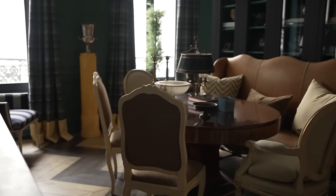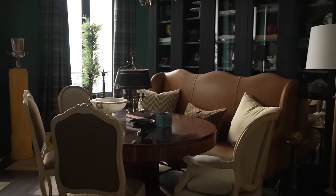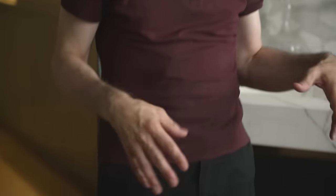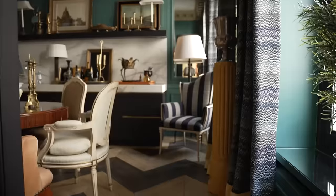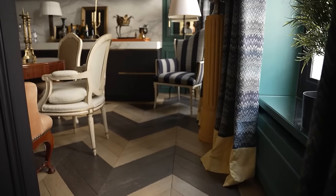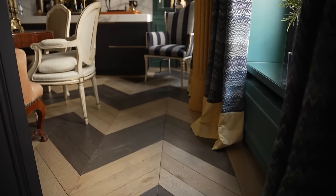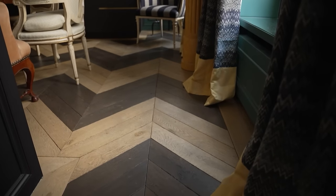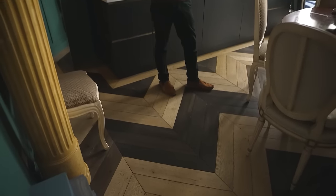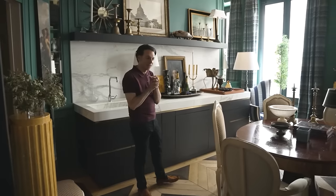The architecture of this room is what really drove the inspiration for my design, and it really all started with this wonderful chevron floor. The chevron floors are all original to the apartment, and I worked carefully with my contractor to restore them. I just think that they're brilliant, and it's amazing how such an old floor could have such a modern feeling to it. We're using chevron floors today in modern interiors, and it's still very contextually relevant.